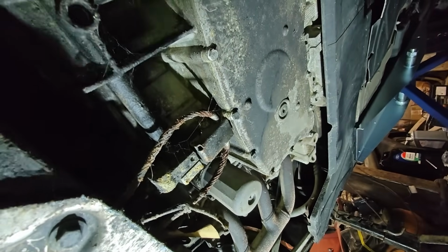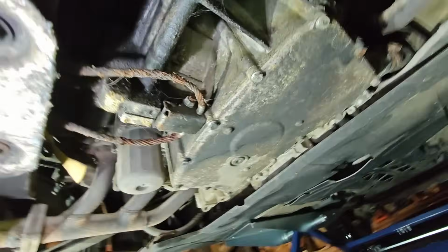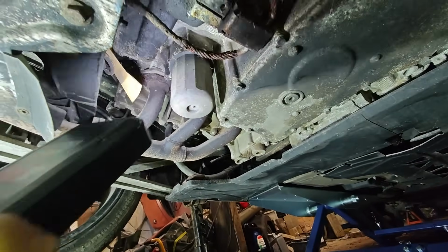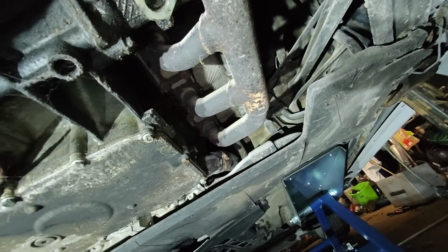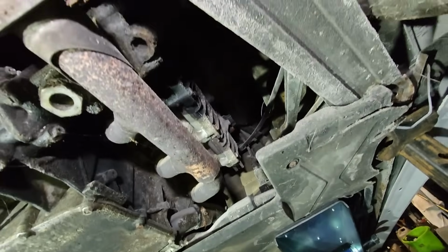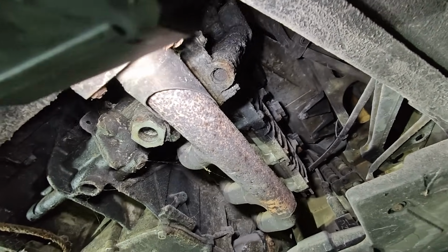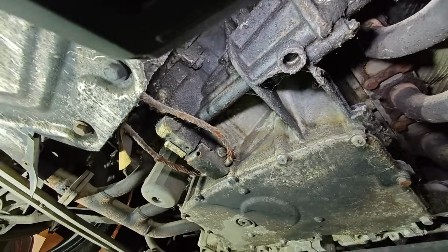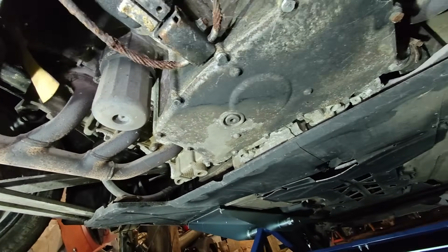What's that? Is that a stick? Yeah, it's just a stick. Alright. Here's the engine. Here's the oil filter by the looks of things. It doesn't look awful. I can't see any major leaks. There's a little bit of one up there by the looks of things. Maybe one over there, slight, then one by this gearbox maybe, but nothing big that I can see.